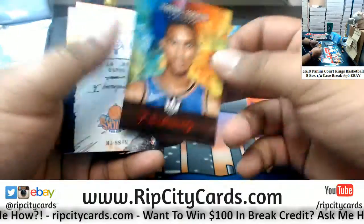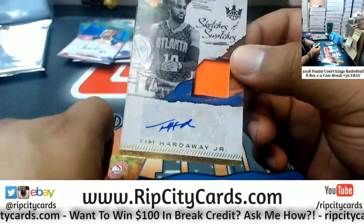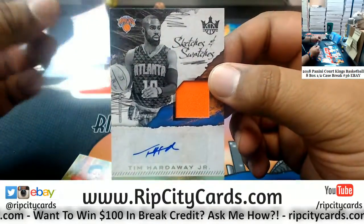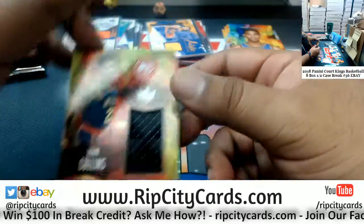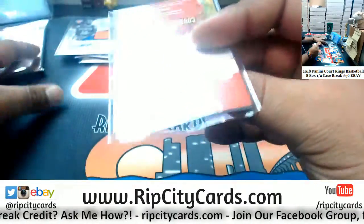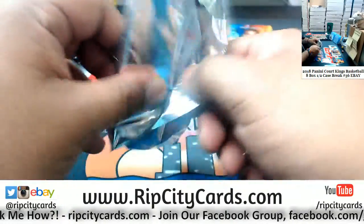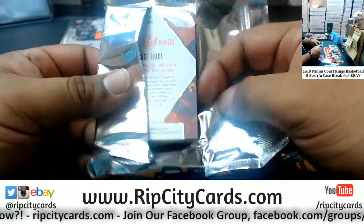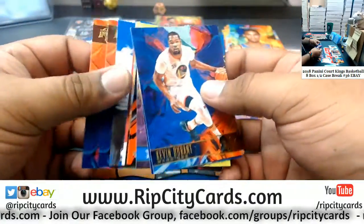Terrence Ferguson of the Thunder to 65. For the Knicks, Tim Hardaway Jr., the patch autograph, numbered to 299. John Collins, the Hawks two color patch for the rook. And the last pack here. What do we got? Good luck.